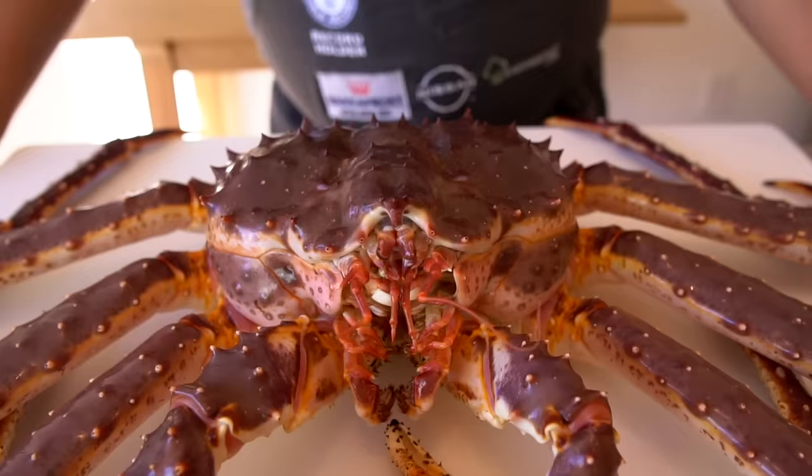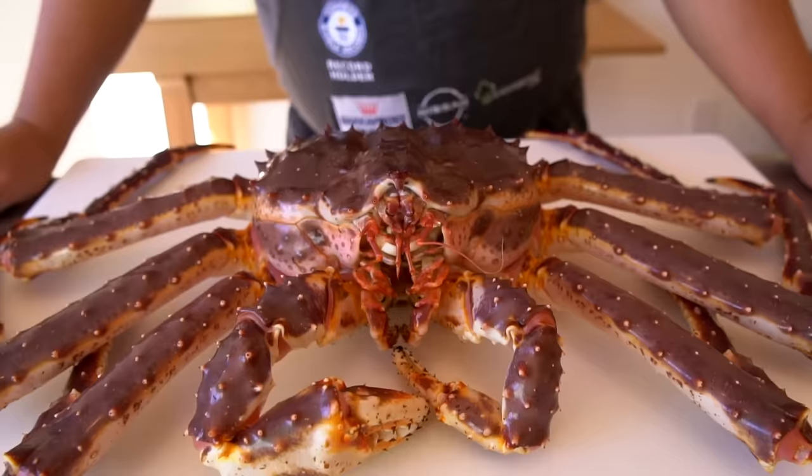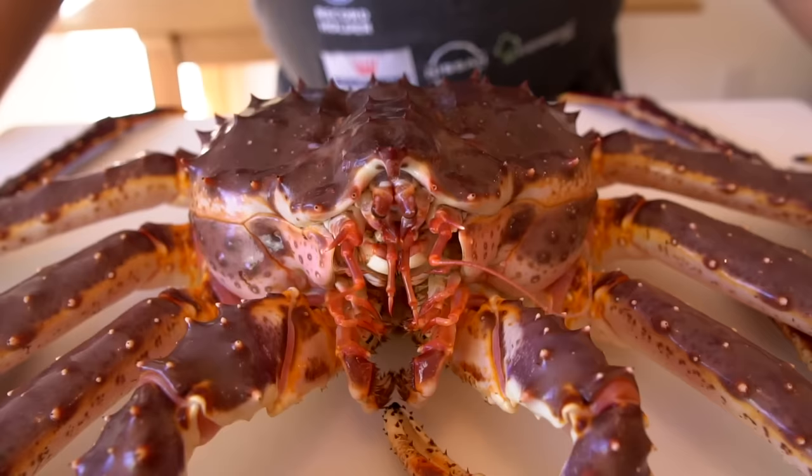So, this is too big for just one roll. We're going to make several dishes from it. Okay, Hiro-san. Again, we want to thank this crab for a delicious meal.